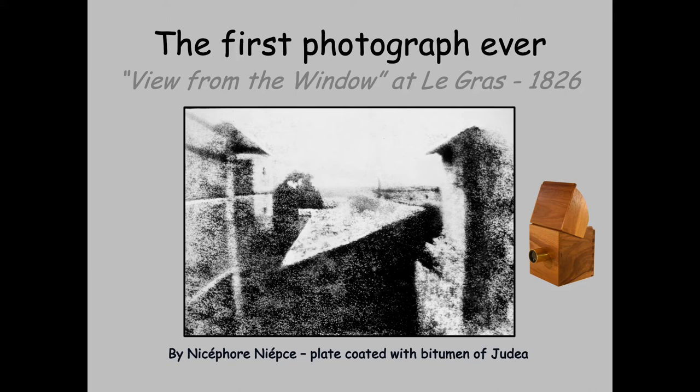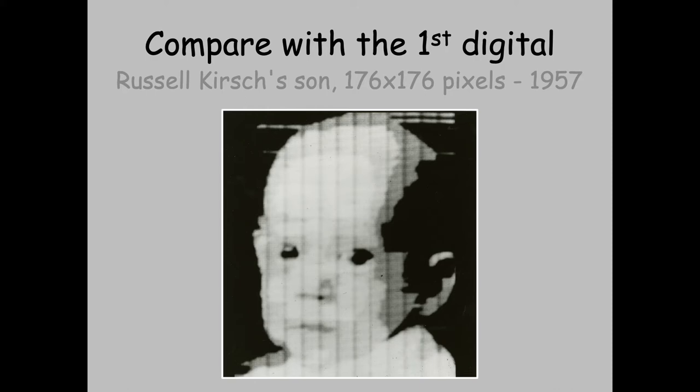If you think that the previous image was quite bad, then take a look at the very first ever digital picture, in this case showing the little son of one of the pioneers of digital photography, Russell Kirsch. As you can see, it's quite coarse. In fact, it consisted only of 176 times 176 pixels.